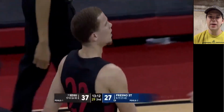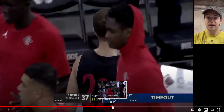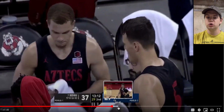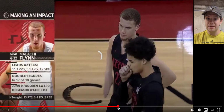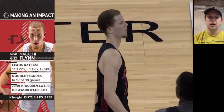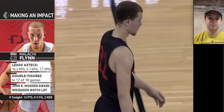But again, people act like the mid-range is dead. The mid-range is not dead. The mid-range, in my opinion, now, is the indicator of a true scorer, in my opinion. If you have a mid-range game, you most likely have a three-point game as well. And obviously, you have a finishing game. So, listen, the mid-range has become a lost art, in my opinion.